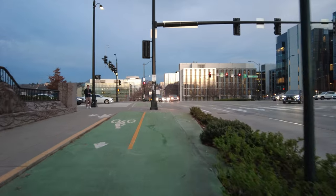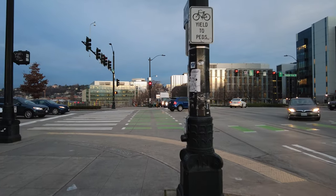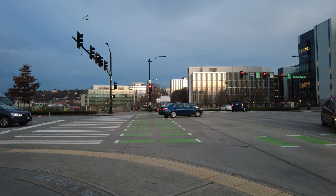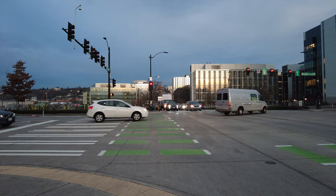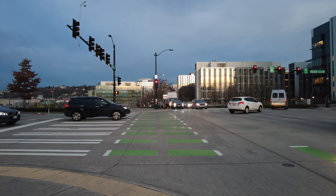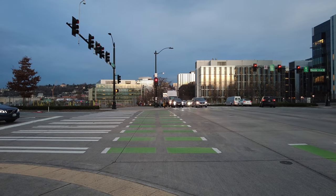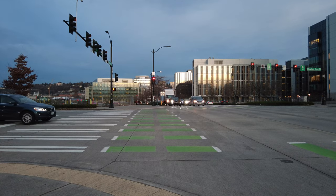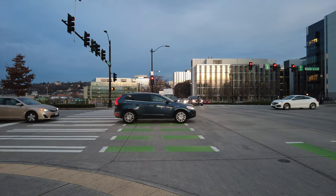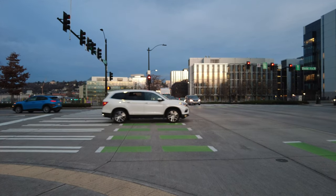Google Maps suggested two possibilities. One was to go down Dexter, but I preferred the option of going down Westlake because Westlake has a dedicated bike lane, whereas Dexter kind of does in some spots, but we'll see when we get to Westlake. To me, it looked better, and it had a little bit of a water view.